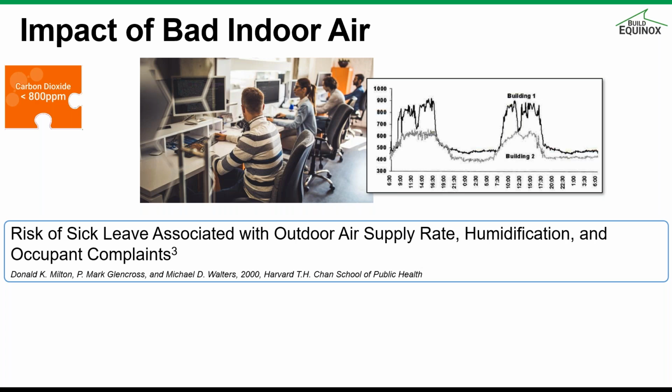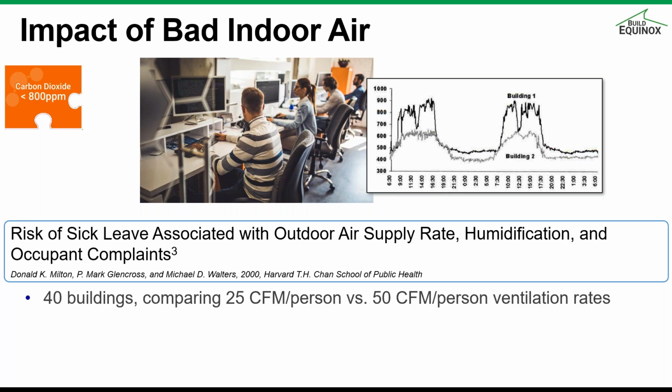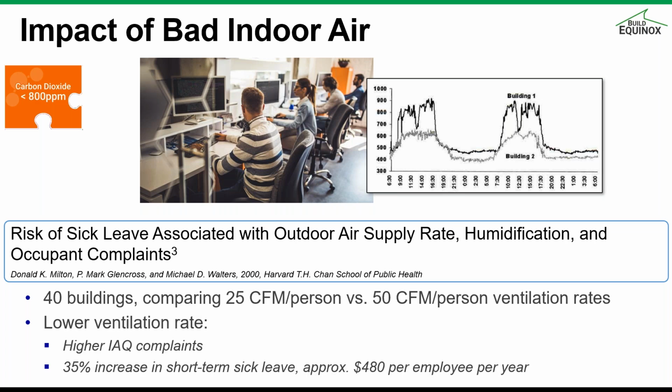Now, I'm also bringing to your attention some studies that have been done in offices, for example. Offices mean people gathering together in one room or one big room. We want to understand that as well and use the learnings from offices for schools. So this is a study that took 40 buildings and compared two ventilation rates, 25 versus 50 CFM, just to understand which one is better.